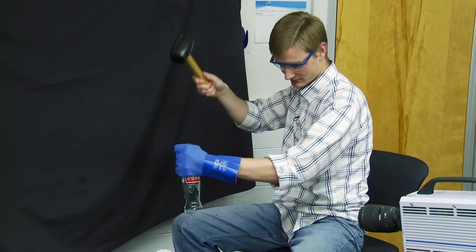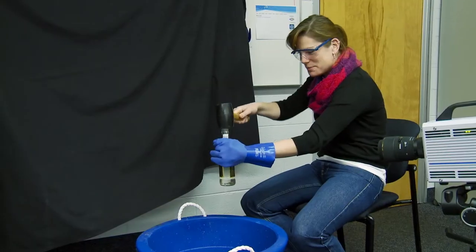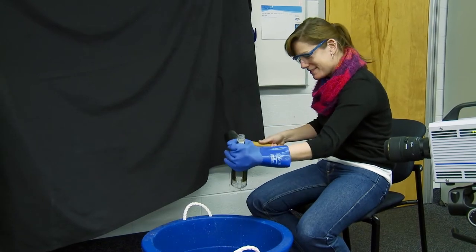It's bubbles. They collapse really, really fast. And when they collapse, they actually have a very violent event. And it's actually the collapse of those bubbles is what finally causes the bottle to fail and break completely. The impact from the mallet causes the bottle to accelerate downwards, suddenly lowering the pressure inside the bottle.